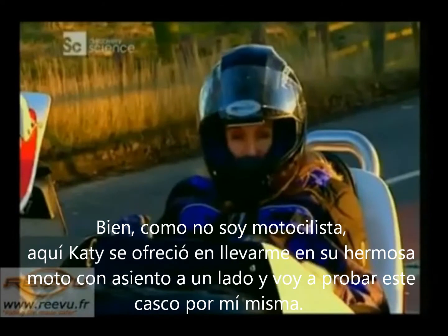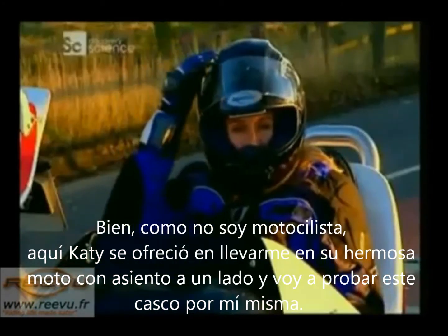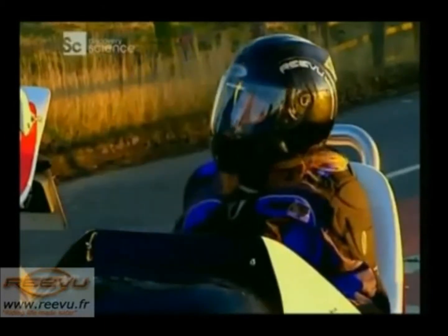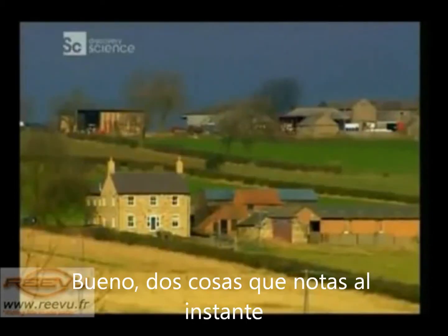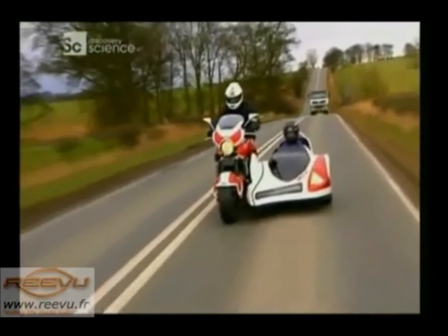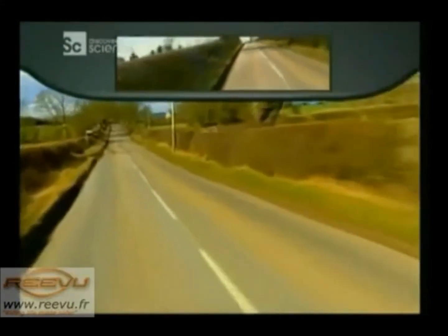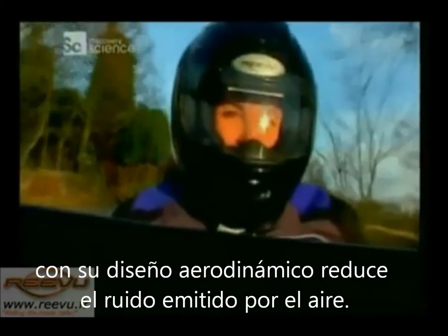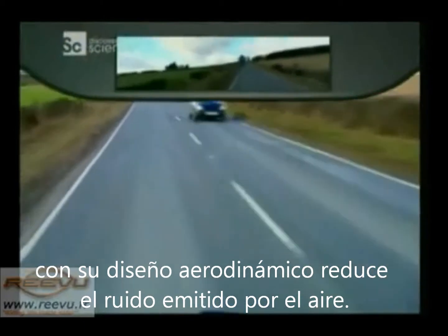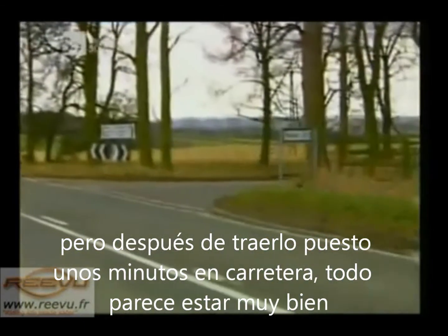Now, as I'm not a motorbike rider, Peter here has kindly offered to take me for a spin in his beautiful sidecar to check out this helmet for myself. Let's go. Well, 2 things you notice right away. First, the rear-view image in your periphery takes a bit of getting used to, and second, the helmet is very quiet. Its aerodynamic design substantially reduces noisy airflow. But a few minutes down the road, everything seems to fall into place.